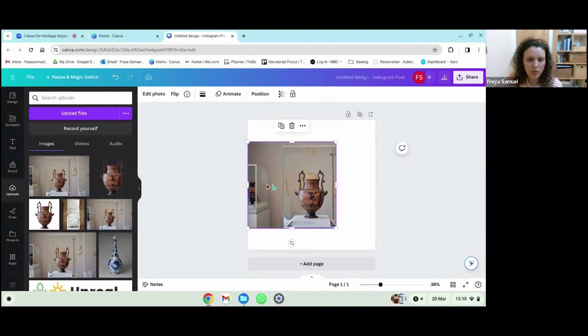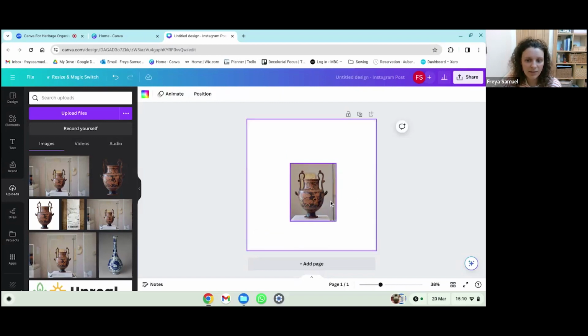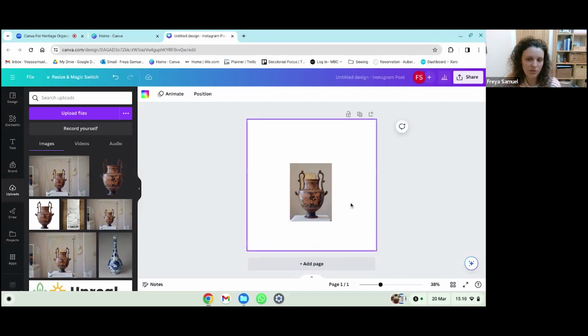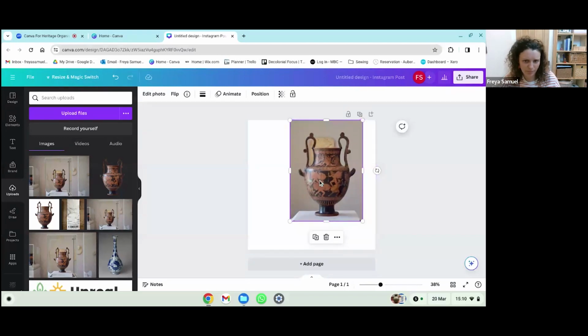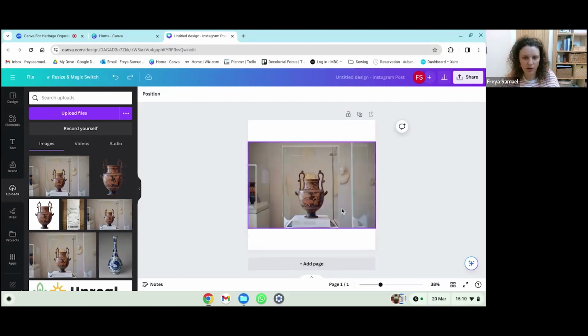So if we wanted to remove as much of the background as we wanted, we drag those in, and we've got a pretty neat photo just through cropping. And then you can make it bigger again and you're left with this lovely cropped version of the vase. I'm just going to undo all of that cropping, bringing us back to the original photo.